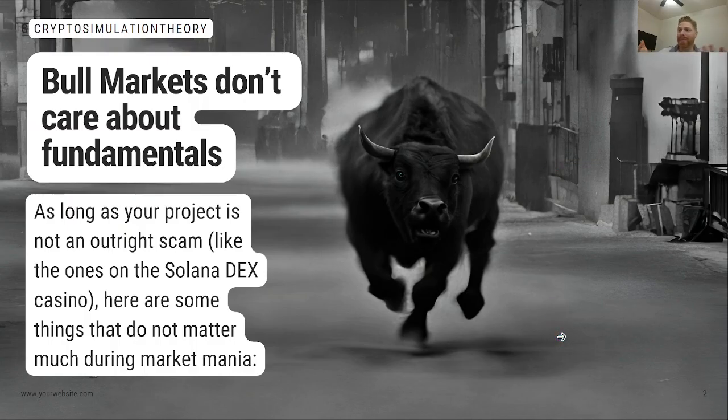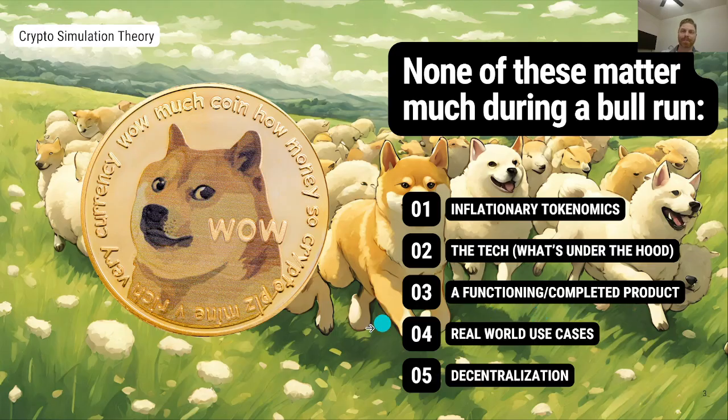So the bottom line is that bull markets don't really care about fundamentals. That's just not what causes price to go up usually, as long as your project is not an outright scam like the ones that you see on the Solana Dex Casino, and if you haven't seen that, look it up. It's a real thing. Here are some things that don't really matter as much as you might think that they do during market mania. None of these things matter that much during a bull run.